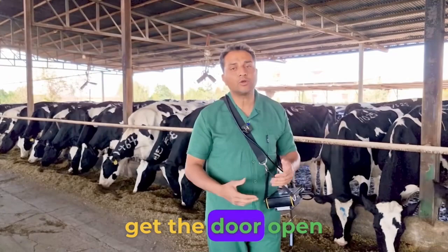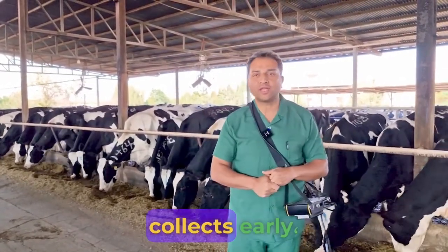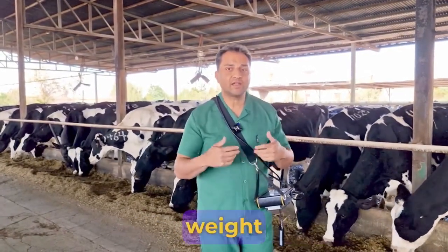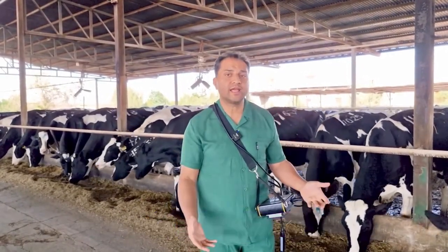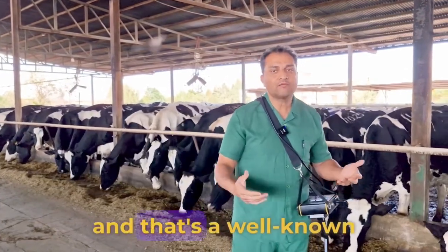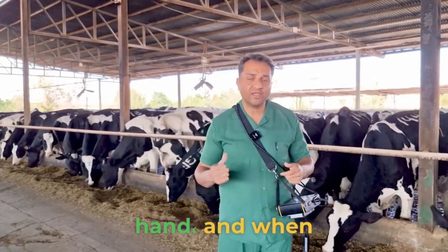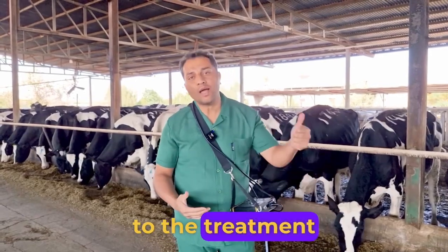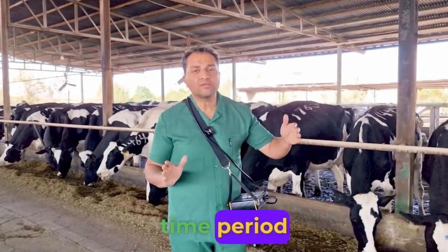If you need to get the door open or start hormone therapy so that the uterus collects early, or other problems, the cow recovers faster than its own body weight, doesn't lose body condition score, and Dom hasn't fallen off sooner. It's a great benefit, and when we get the treatment on time, the cow will respond to the treatment sooner, and it will be a very good result. So 10 days after the birth is a very important time period.